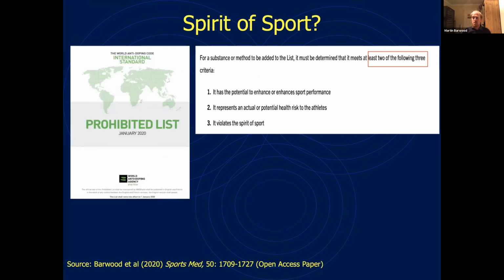So this was part of our consideration as to whether menthol should be listed. Well, we've already established that it does enhance sports performance in different ways, and the meta-analysis support those ideas. But also, does it represent actual or potential risk to the athletes? There's some debate around this, because in theory, if you do relieve the perceptual strain, maybe an athlete could be more inclined to injure themselves or have a health-related problem with heat-related illness. But we considered this at length and considered that this one probably wasn't quite yet justifiable.